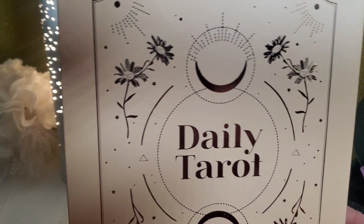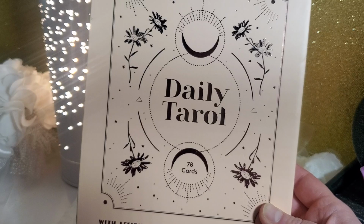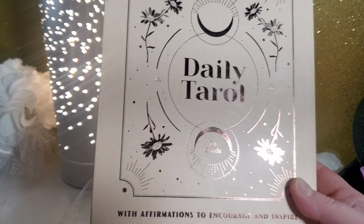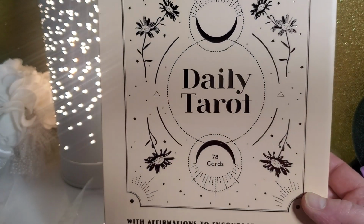But that was kind of it, and the price, and it was around Christmas, so I was like, do I really want to spend that money? Like, it's not that much, but do I really want to go there? But then just not really being able to see online what this deck looks like, I was like, okay, I'm buying it. I'm gonna do a video. So here it is. Here's the box.